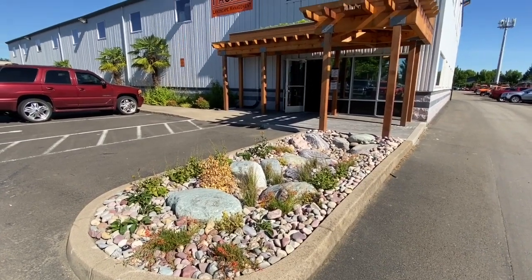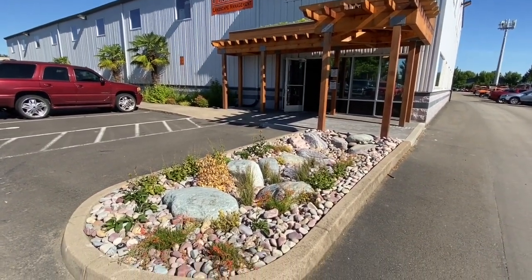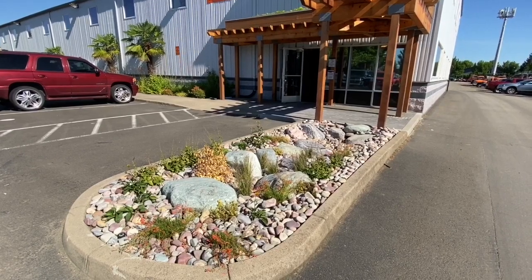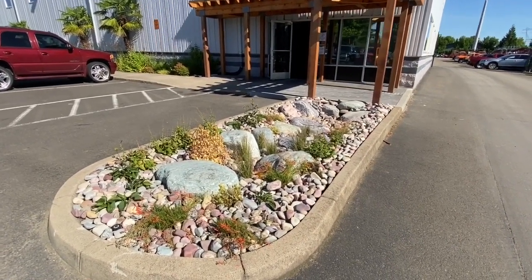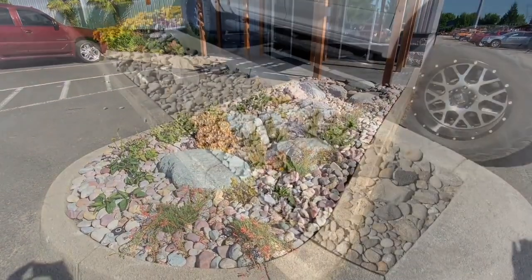This is the entrance of our office in Hillsboro, which used to be a flower bed, and we've reduced the water need by converting it to rock and some drought-tolerant perennials. Highly recommend the use of more rock in landscapes.